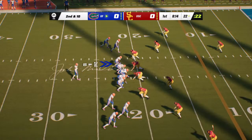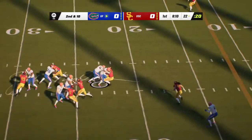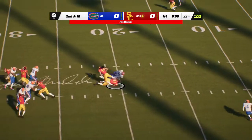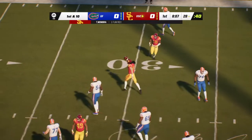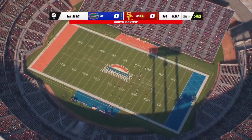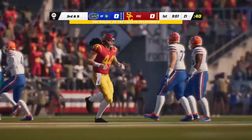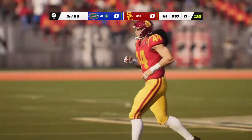After the incomplete pass, here now is 2nd and 10. To throw again, Richardson. And he coughed it up. And this is picked up by the Dolphins. And this return is going to be halted right around the 28-yard line. And now before the ball changes hands, they're going to take a look at this just to make sure they have it right. Cincinnati coming back onto the field here for their 2nd drive.